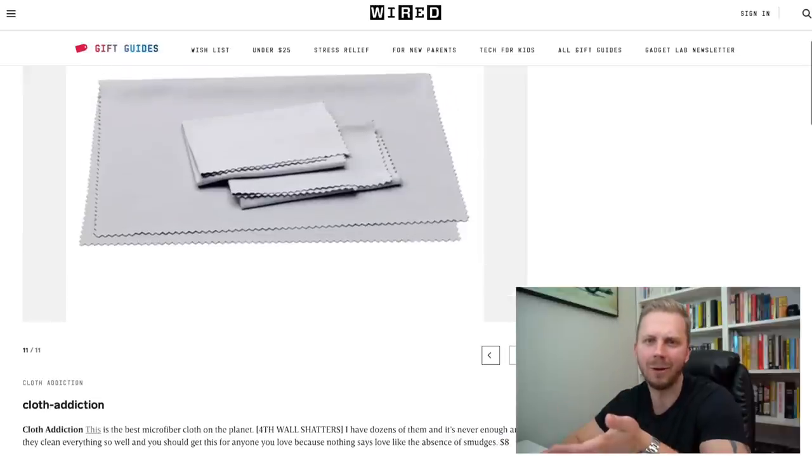Next up, a microfiber cloth, $8. Yeah, don't spend money on a microfiber cloth. You know you can get those for free. Pretty much all the electronics that you will buy will give you one of these. And also, if I received a microfiber cloth as a gift, I would think that I was pretty naughty that year. Not the best gift.